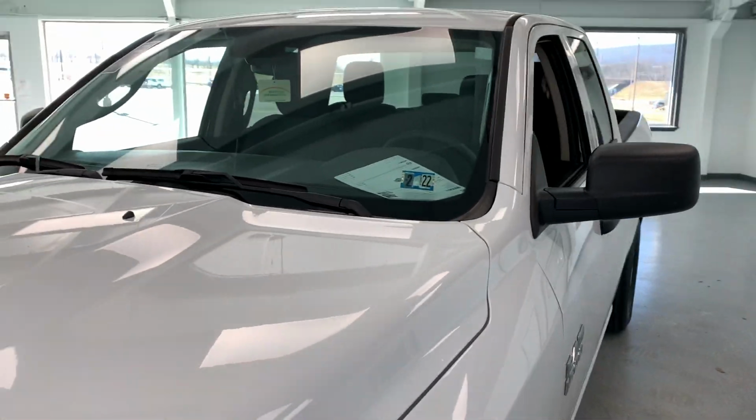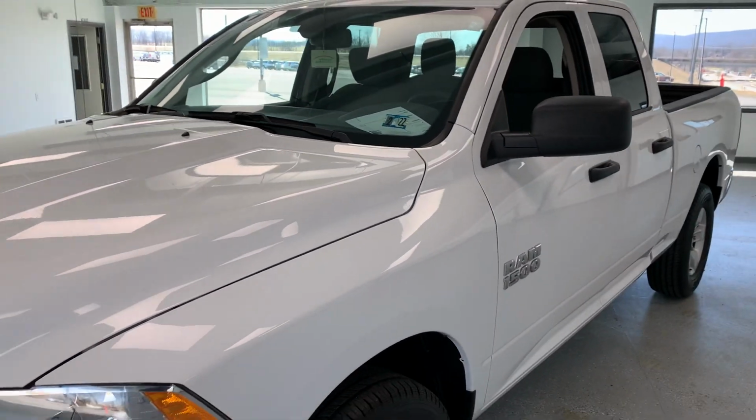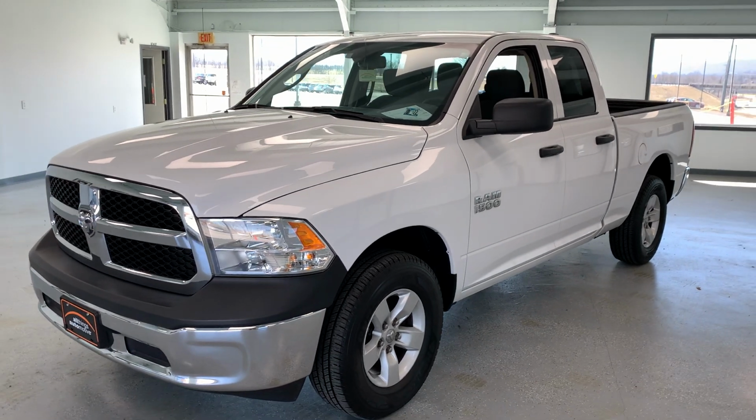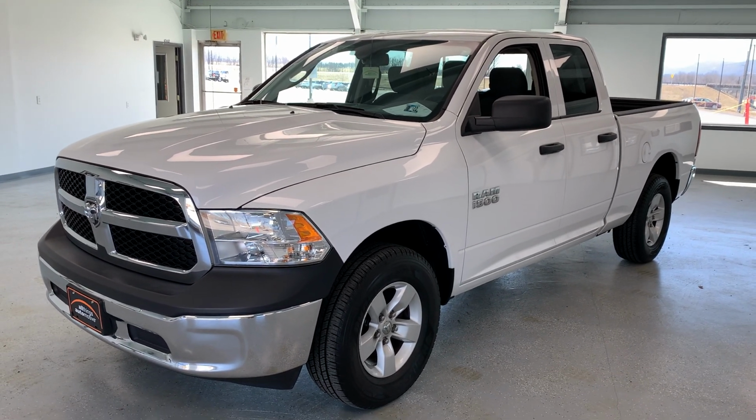All in all, guys, though, nice vehicle, efficient, gets the job done, good price point, especially with truck prices these days. If you're interested, please give us a ring.